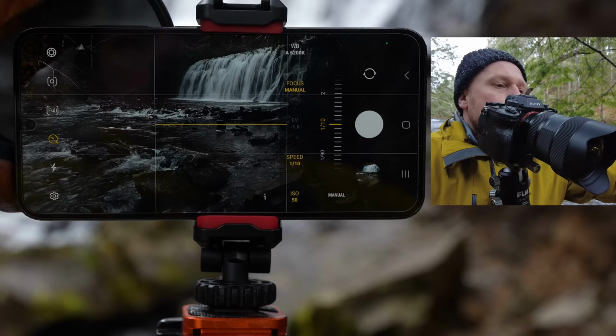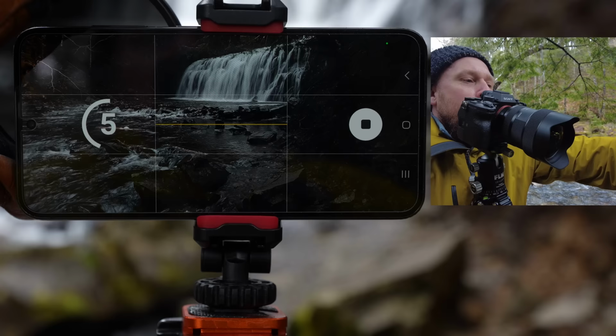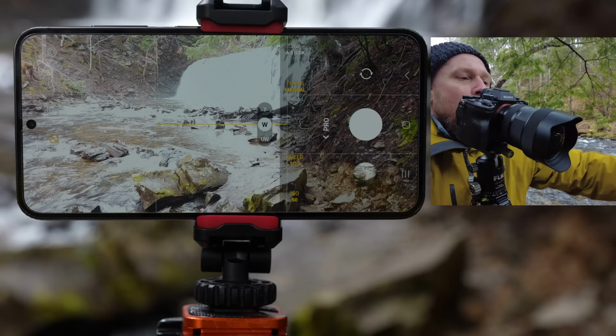I've got a 10 second timer on. I'm going to hit that button and then sneakily get this filter over here and see what this shot looks like. Now I'm using a 10 second timer because it's kind of wobbly on this tripod. So let me just put that back in my pocket. There's going to be a lot of faffing about, I'll tell you. In fact, maybe I'll take these gloves off.